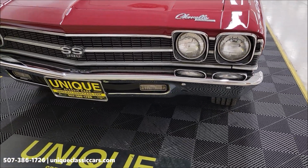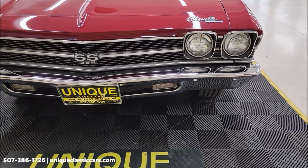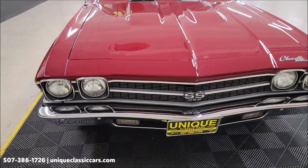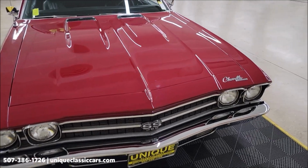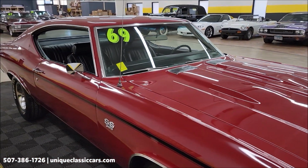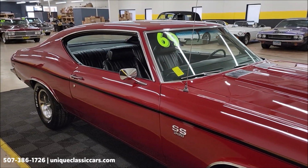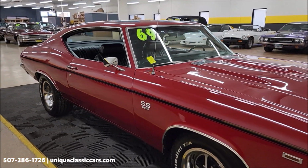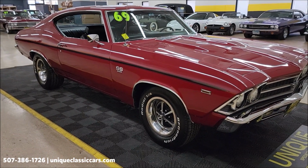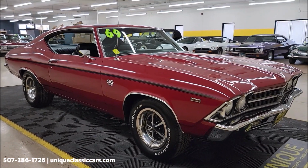Let's take a look at the front chrome grille, headlight surrounds. Has had a repaint along the way. Say it's similar to a garnet red. Black vinyl interior. Check out the still pictures. You'll be able to see the stamping on the block. You'll be able to see the engine bay, interior, undersides, trunk.